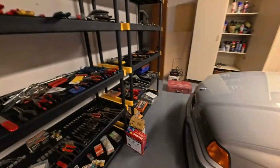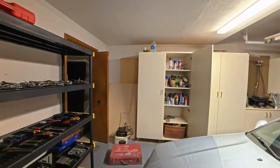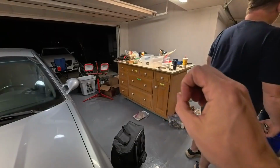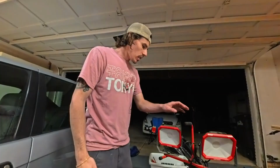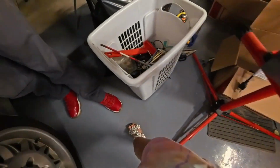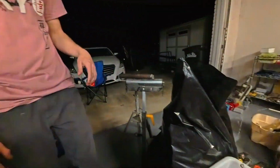I moved this shelving against the wall, give it a little bit more space. We started going through these cabinets and organizing those a little bit better. I removed all of these items that were over here on the floor. We got the stuff off the floor here. Started emptying out some of the boxes. Oh, this doesn't even work. This is trash. All this is trash in here.